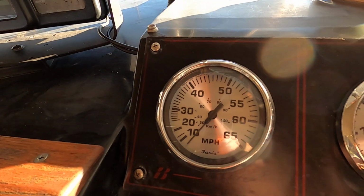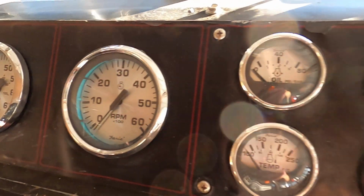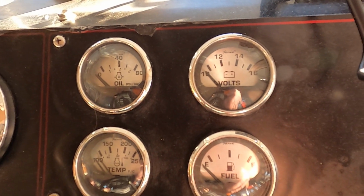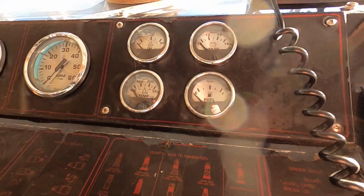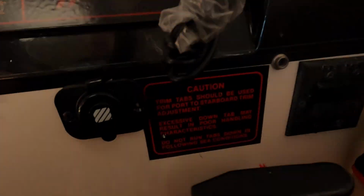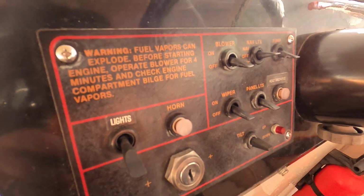We've got newer Ferrara gauges that have been installed. Got a speedometer, tachometer, engine water temperature, engine oil pressure, battery voltmeter, and fuel gauge. Trim tab controls just below your shift and throttle control. 12-volt power outlet. And a small little panel right over here.